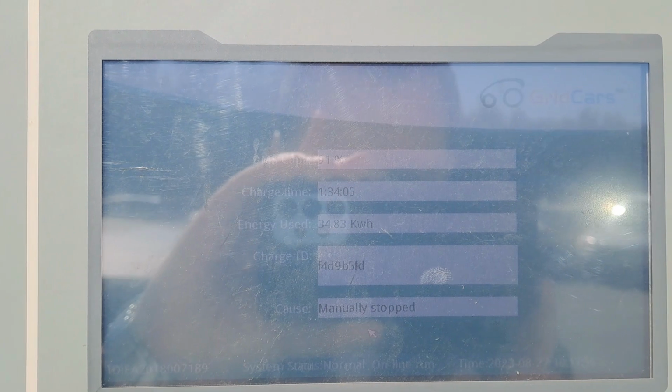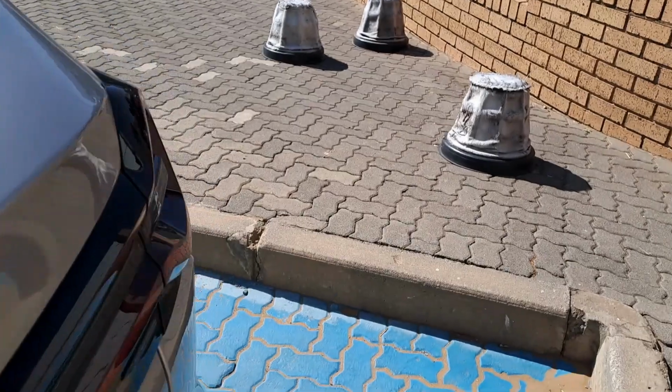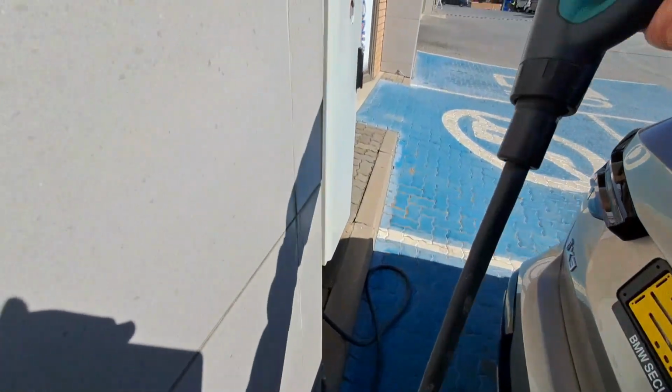Okay, so there we go. Now we can see the full figures over there. Used 34.83 kilowatts, and the car is now at 91%. So now we can unplug. Let's do that. It should be white. That means we can unplug, and then we put this charger back in the station.